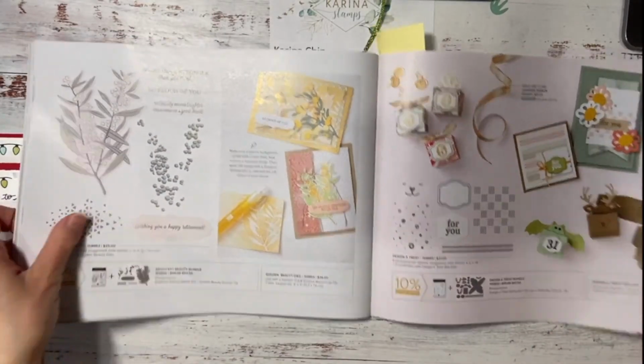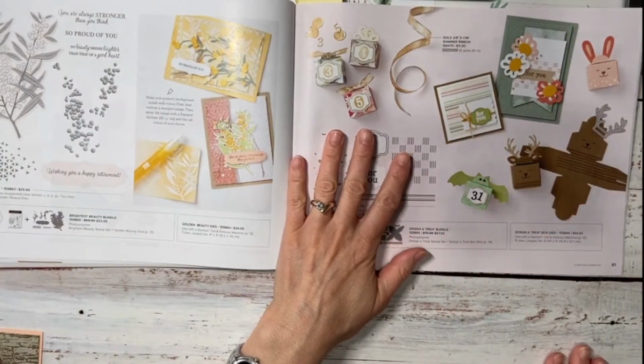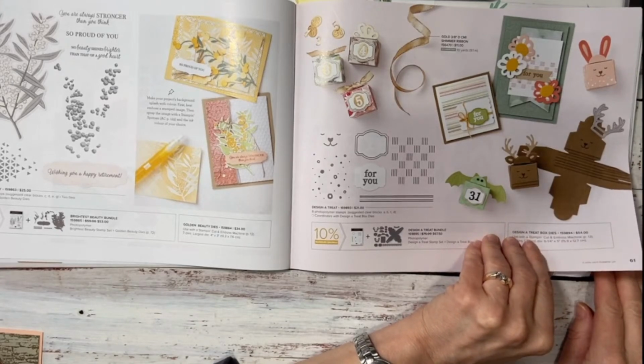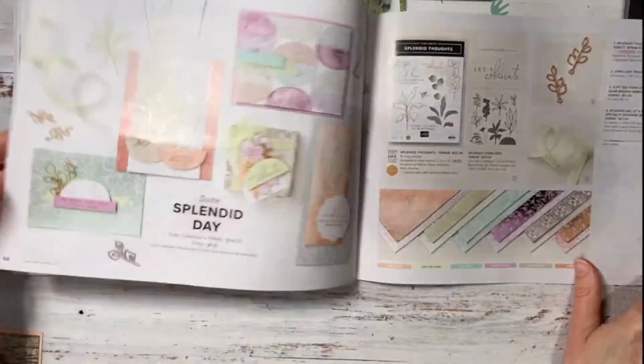This is super cute. Design a treat bundle. I just ordered this for myself. This was my treat for me because I love giving people little treats whenever people pick up orders from me. So I thought that'd be super fun. Okay, we're going to work with this in a second. Anything else I need to share?